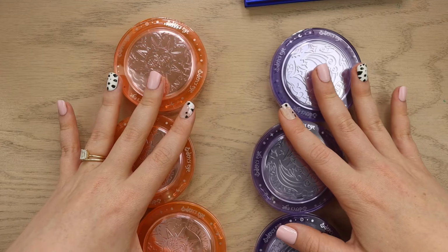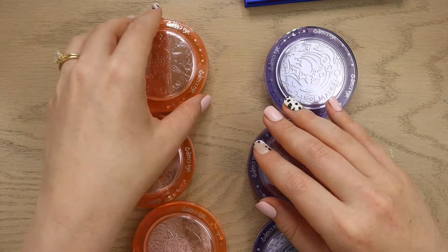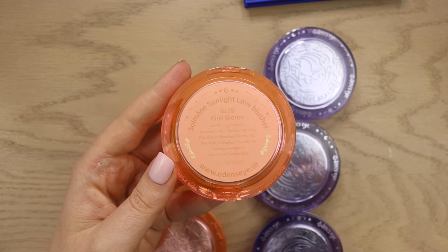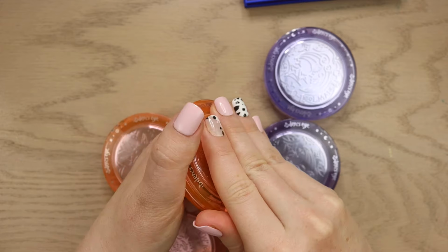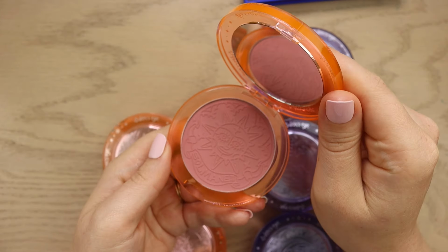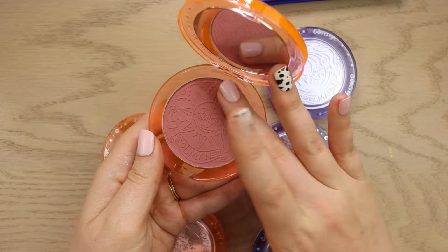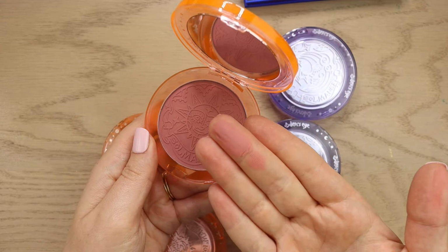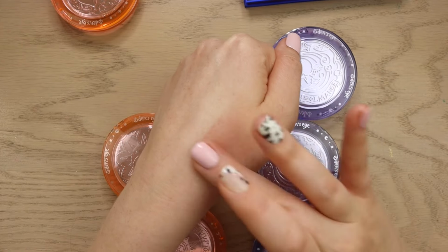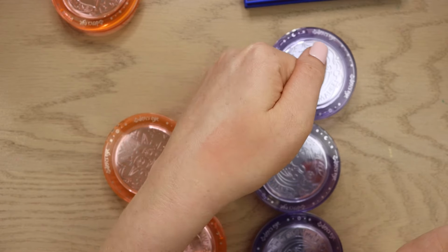It's beautiful. So for all the face products, all of the blushes have the orange packaging. All of the highlighters have purple packaging. So starting off, we have a shade here which is called Pink Bloom. And this is a matte blush. Kind of just looks like a soft mauve neutral type shade. I thought with the name Pink Bloom it would be very pink, but I would definitely say it's more on the neutral side. So there is Pink Bloom, just kind of sheared out a little bit.